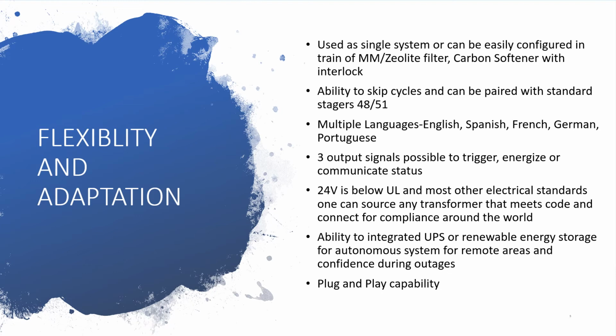It also has plug and play capability. A simple CAT wire interlocking each one of the controllers allows for communication between the different tanks and systems.